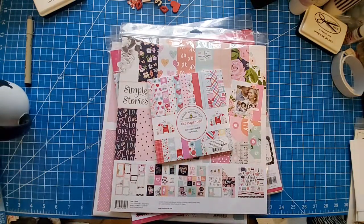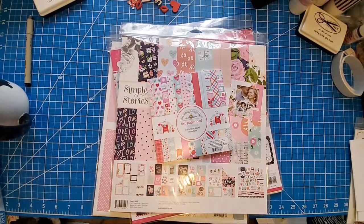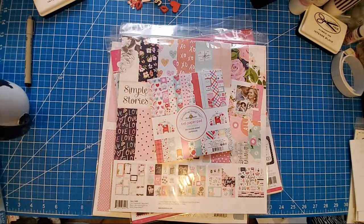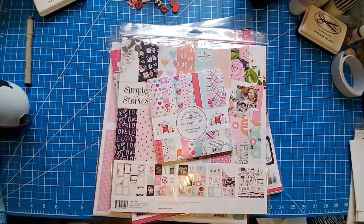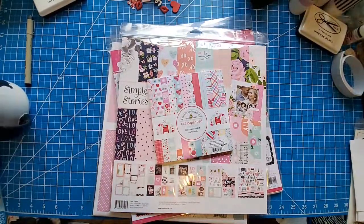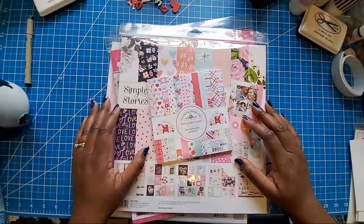How y'all doing? Running a little bit late. We got some rain going on outside. We've been trying to get ready because we have a stamp set release, but we also have new paper in the store. And I got to show you this new paper. So exciting day today. Even on a rainy day, right? So how are y'all doing? Gooby is in the craft room right by my feet, so I got to be careful not to run him over with my wheels on my chair, okay?